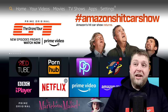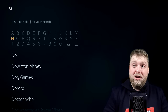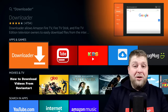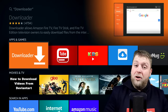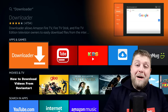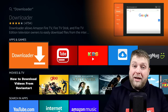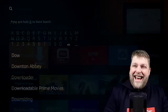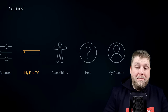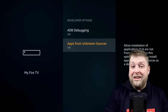Right, so on Firestick, you are going to need an app called Downloader. So just go to the search icon at the top left-hand corner. You're going to see Downloader. Download that. If it doesn't download, it's because you've got no bank details set up to your Amazon account. If it does install and you haven't got no bank details set up, you're lucky. Another important thing, make sure you go to your settings, My Fire TV, developer options, and make sure your apps from unknown sources is turned on.